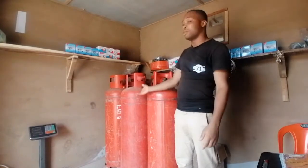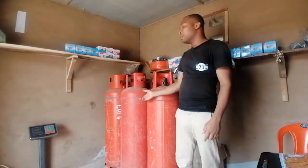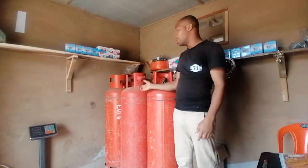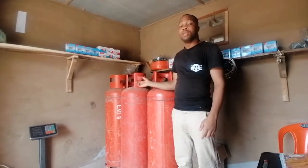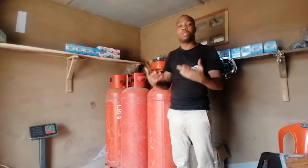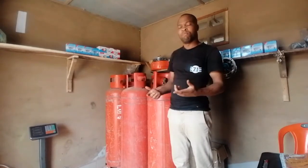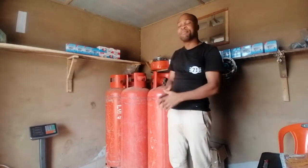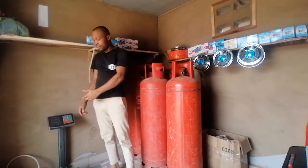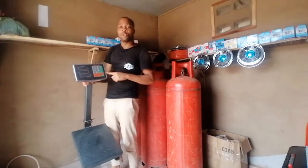1. Cylinders. Here are 50 kg cylinders. If you're able to get 2 of these or 3, is enough for you to start up a cooking gas business as a beginner. But if you can afford more, it's still very much okay. And 2, you need a scale. Here we have a 100 kg measuring scale.